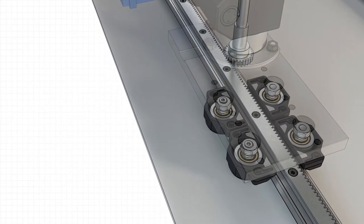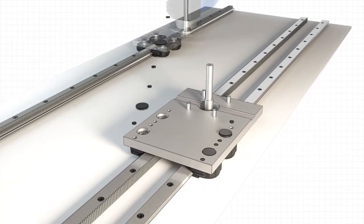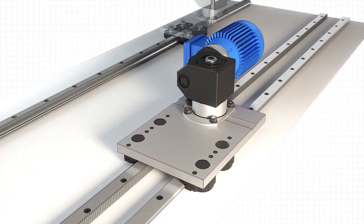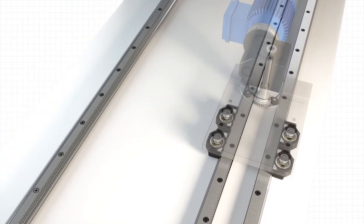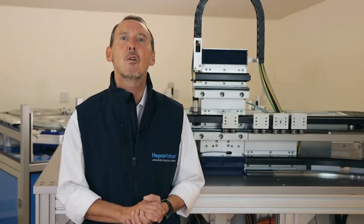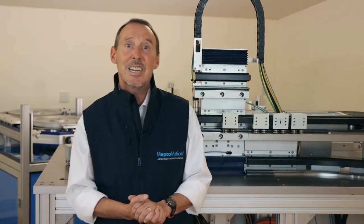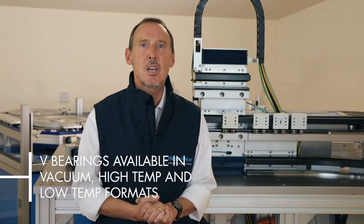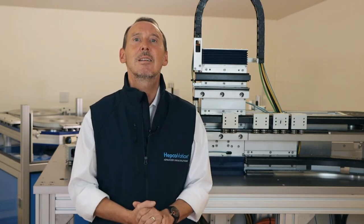Our V systems include double-edged and single-edged options, enabling larger mover plates and central drives where required. Our V systems can be used in any orientation, and as might well be expected, EV battery manufacture will usually require a good level of corrosion resistance from its main highway. But that's okay, because we have stainless steel V-track and V-bearing systems in our SL2 range for this type of eventuality. In addition, we also have V-bearings in vacuum, high temperature and low temperature formats. The level of design versatility is key.